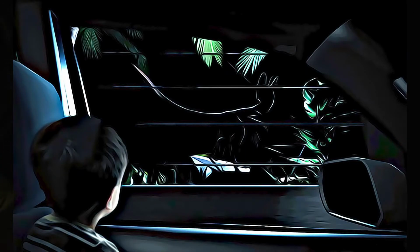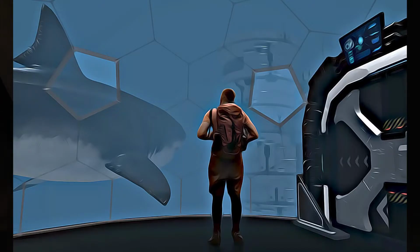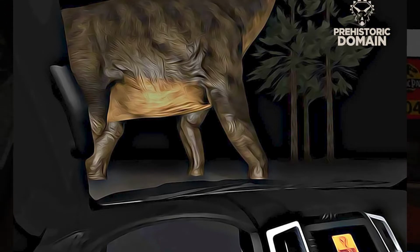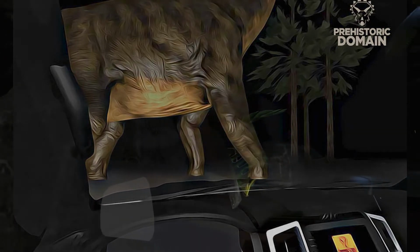The next one here seems to be almost like that nighttime safari once again, except now we're at the raptor paddock, which could be very creepy at nighttime. Who knows how that would go? Here's another image of that megalodon sort of aquarium type thing that we saw at the end of the trailer. And last but not least, here we can see the Brachiosaurus walking about in front of the tour vehicle.